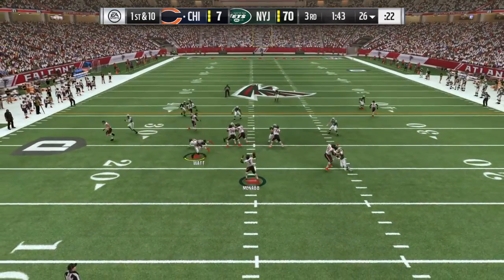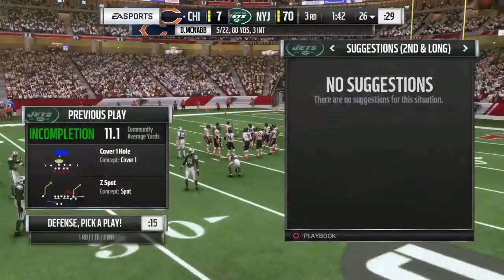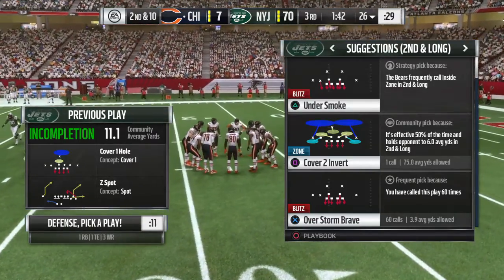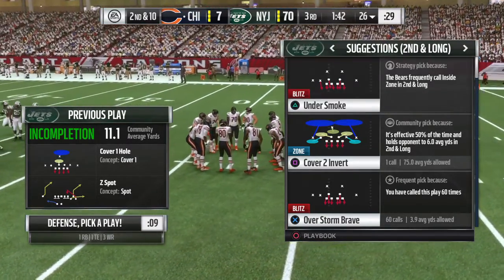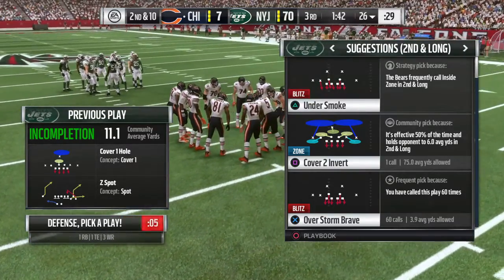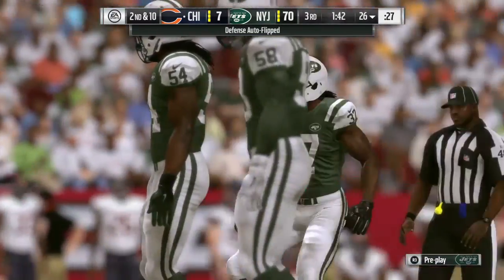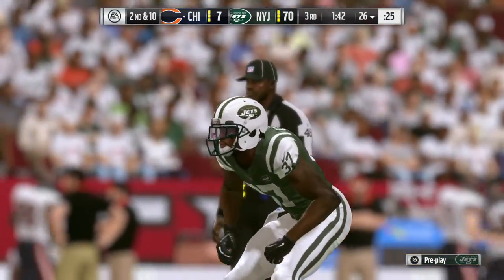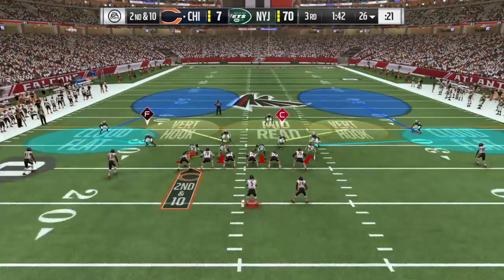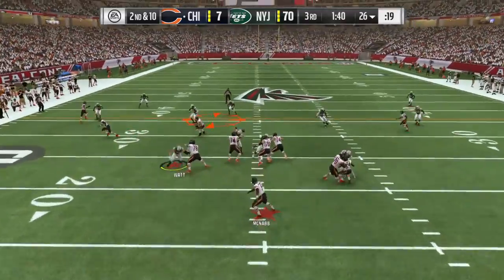Trying to shake off the interception from the last drive. He'll look to throw. So incomplete on first. Let's see what second down has in store. Let's go. 190. To throw on second, McNabb.